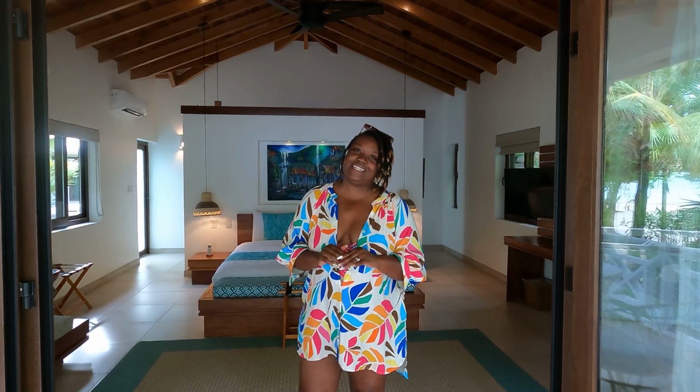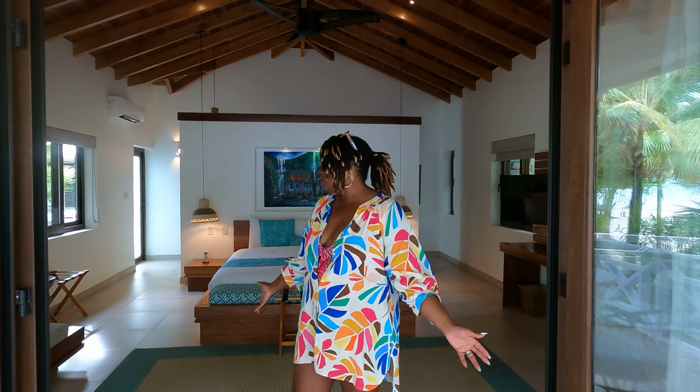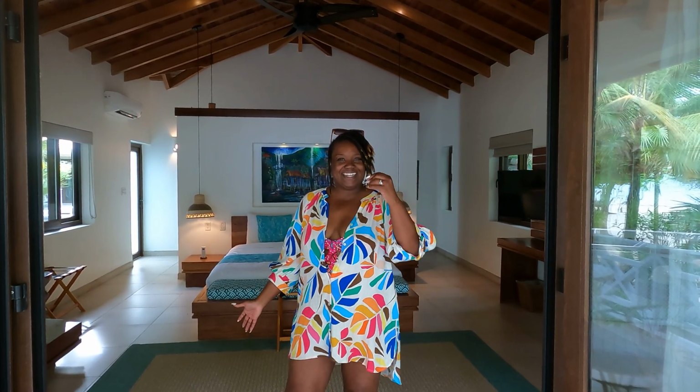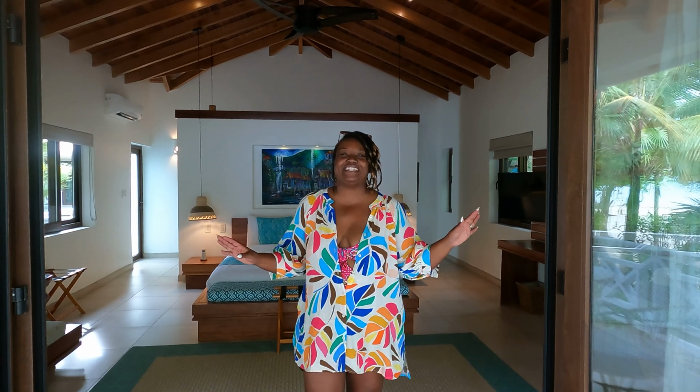So today we're in Placencia, Belize, and we're staying at the Naia Resort Spa, and you are in for a treat because we are absolutely in love with our beachside studio. What would we call this? I don't know if we call it an apartment, but maybe a beach house. And there's so much fun here to share.